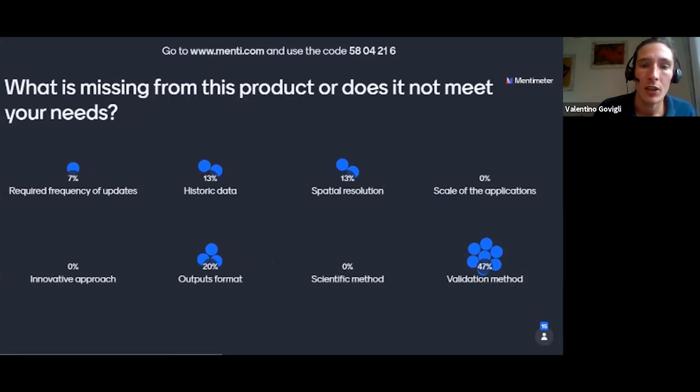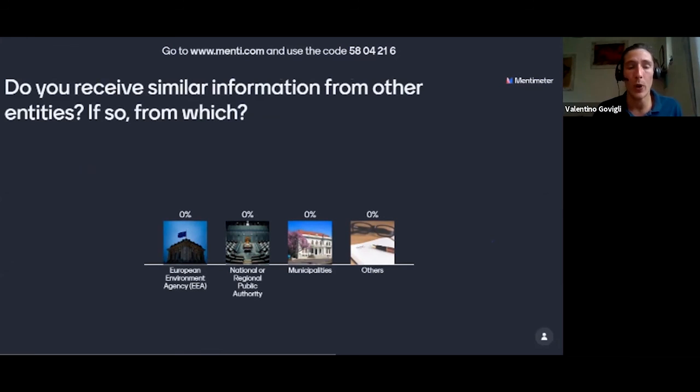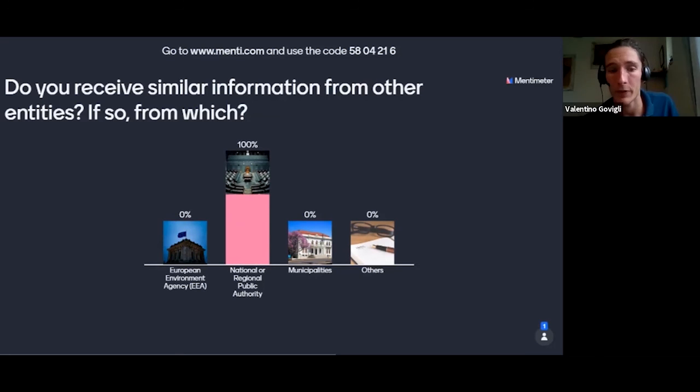Thank you. So we can move to the next slide, which is about whether the information that this product provides to you, biodiversity indices, is something that you already receive from other entities. And if you do receive it from other entities, we would like to know which type of entities give you this type of information, whether they are European-level entities, national or regional authorities, municipalities, or other types of providers.